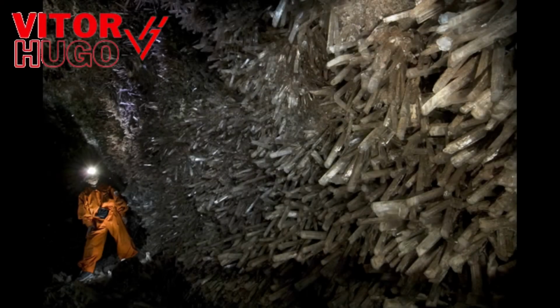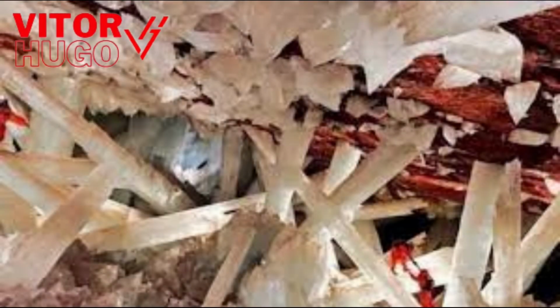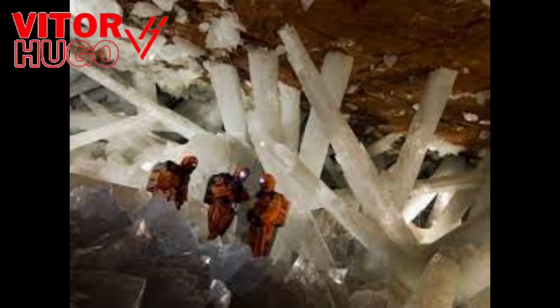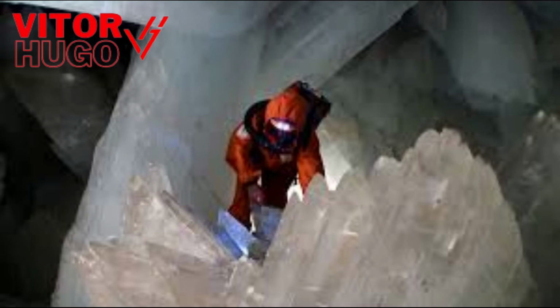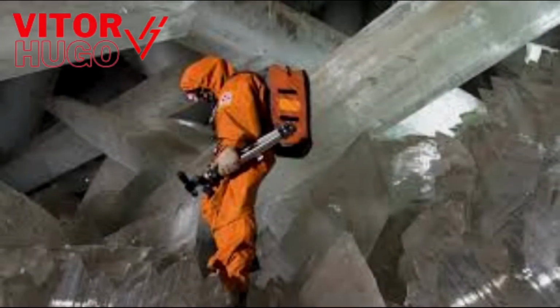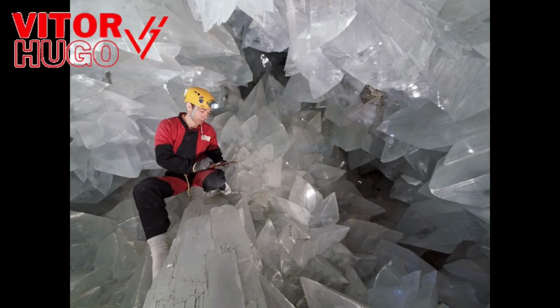Giant Crystal Cave is a U-shaped cavity in the limestone below the Sierra de Naica. Roughly 98 feet, 30 meters, long by 33 feet, 10 meters, wide, it was filled with groundwater for tens of thousands of years. The water was originally driven upward into the opening by a magma chamber that's located deeper in the earth. This intrusive water contained the mineral anhydrite.